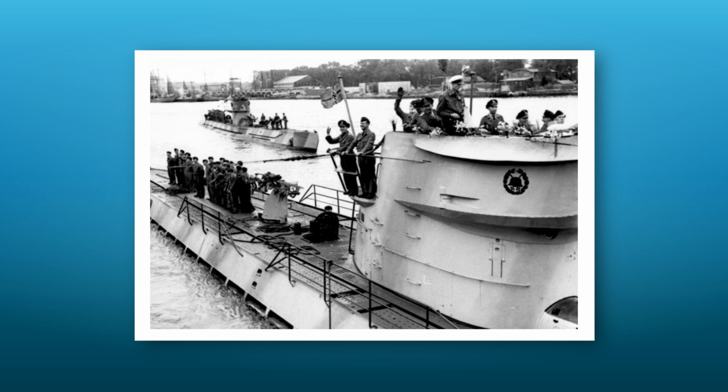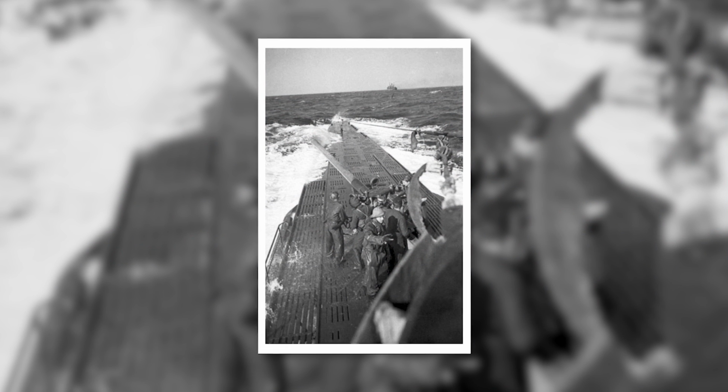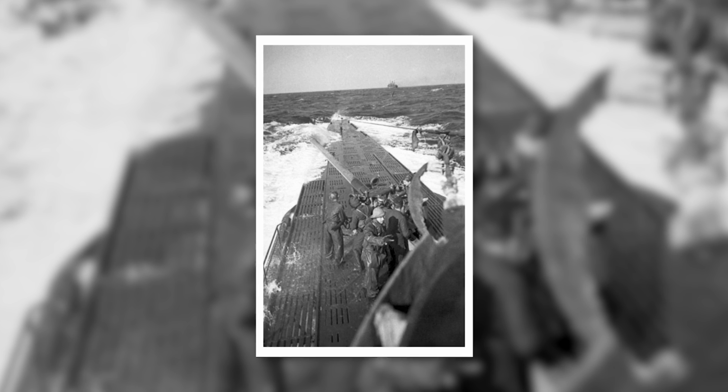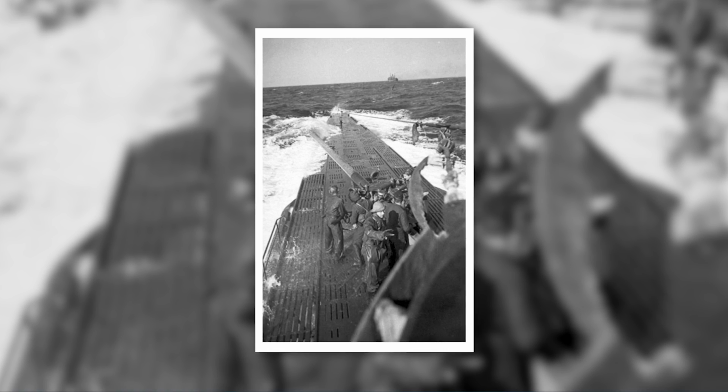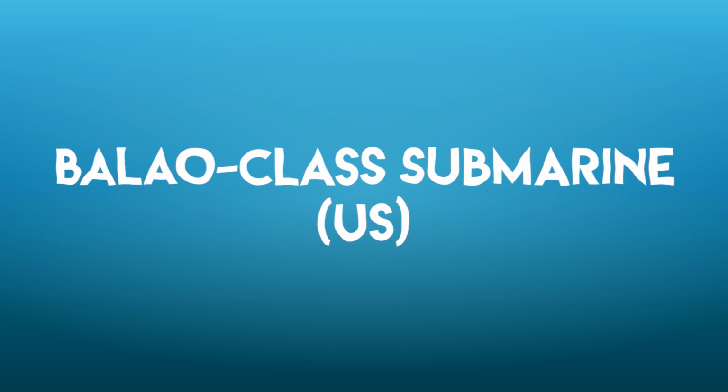The Type 9 U-boats are serious contenders for the best submarine of the war. Like the Type 7s, however, they were hamstrung by a lack of safe bases to rearm and refuel. As the Allied armies pushed into France and Allied aircraft began dominating the skies, the U-boats were left vulnerable, costing many sailors their lives.